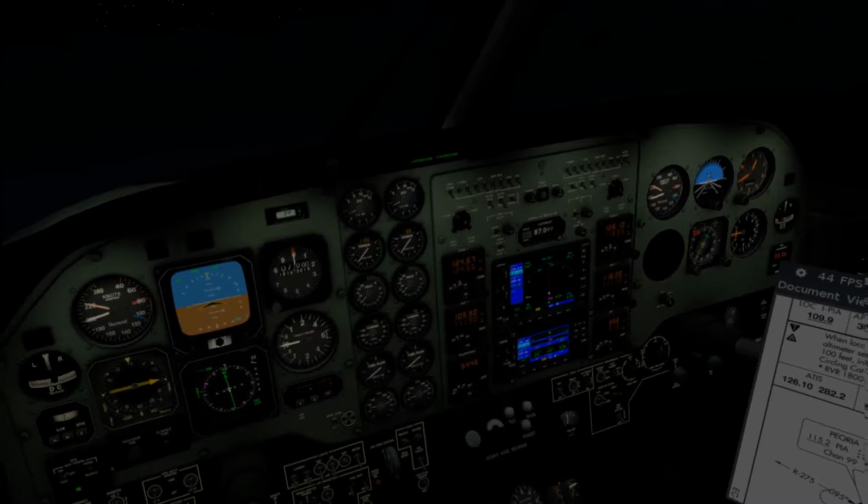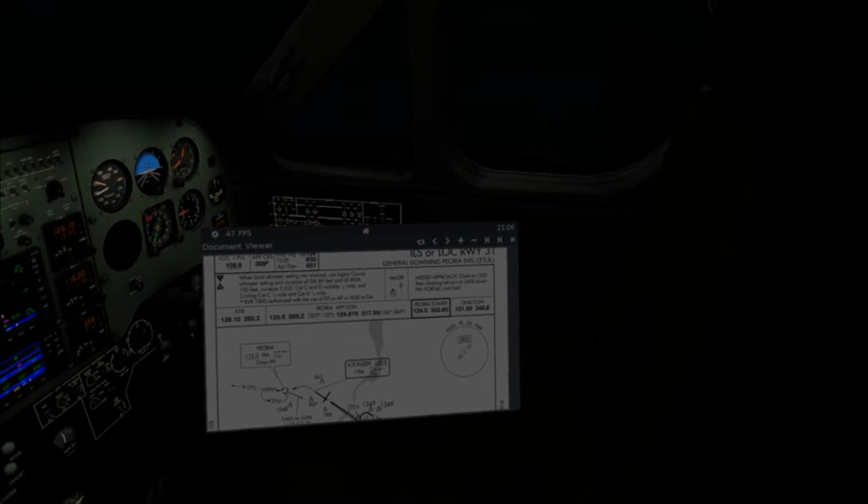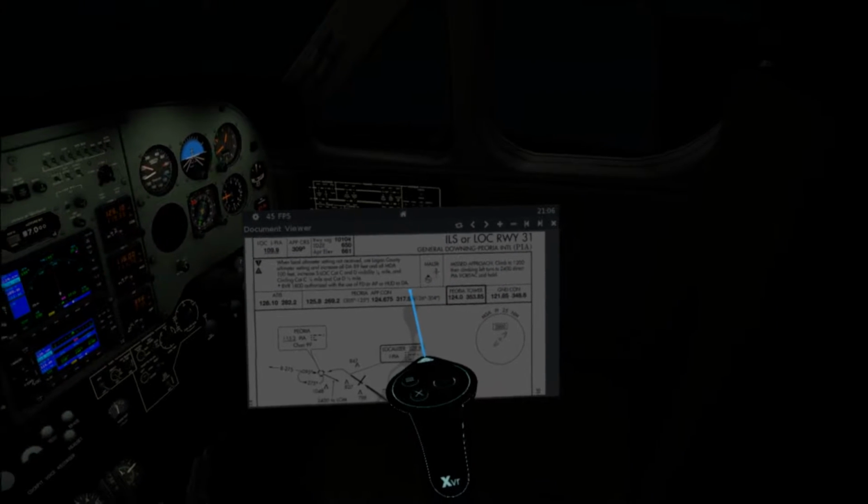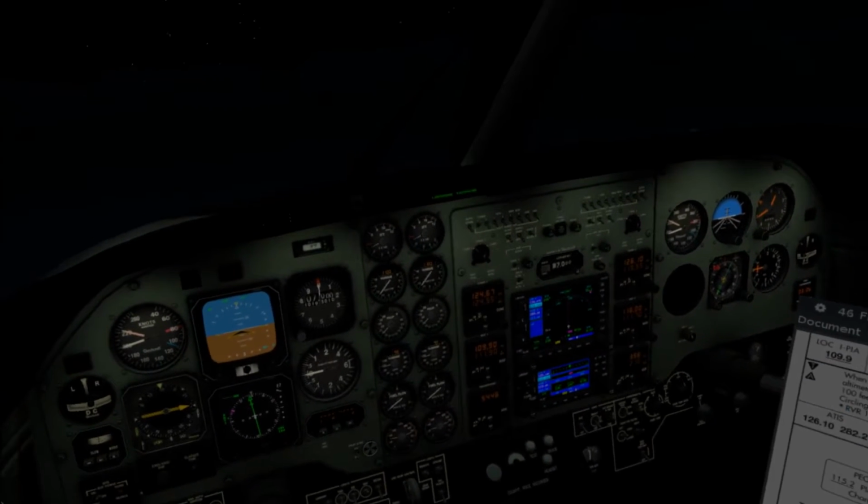Hotel Romeo, expect the ILS approach to runway 31 at Jen Downing Peoria International. Expect the ILS approach to runway 31, King Air 2 Hotel Romeo.